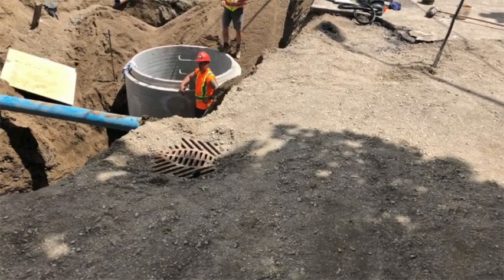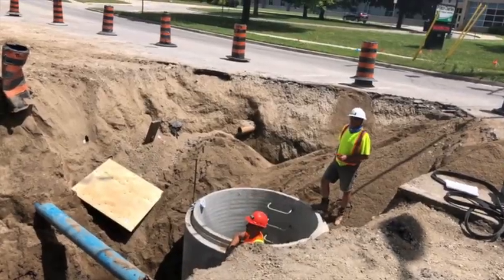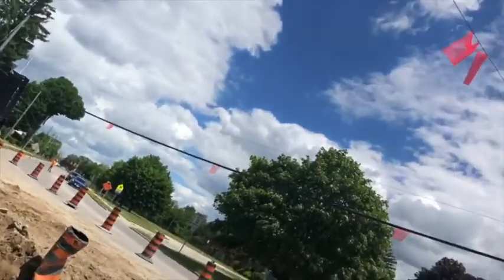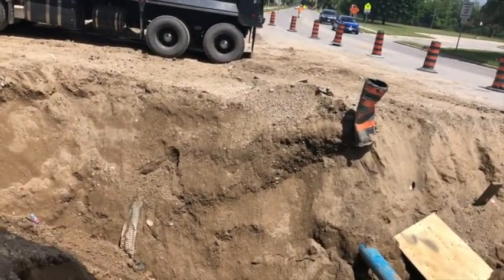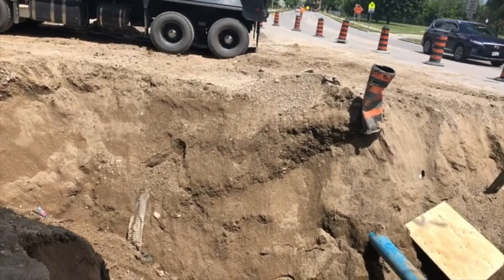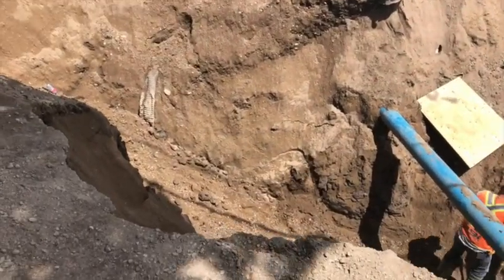Right now, we are going back to watch the guys at the site. What are you guys doing down there? What are we doing in the hole right now? We're just putting stone to it.